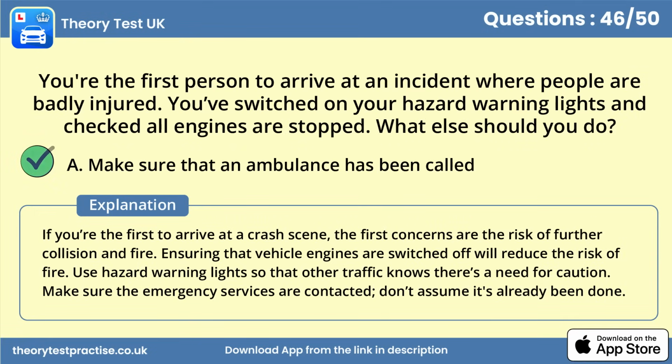If you're the first to arrive at a crash scene, the first concerns are the risk of further collision and fire. Ensuring that vehicle engines are switched off will reduce the risk of fire. Use hazard warning lights so that other traffic knows there's a need for caution. Make sure the emergency services are contacted, don't assume it's already been done.